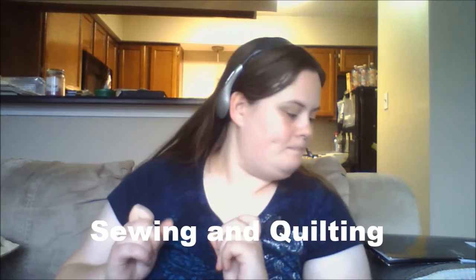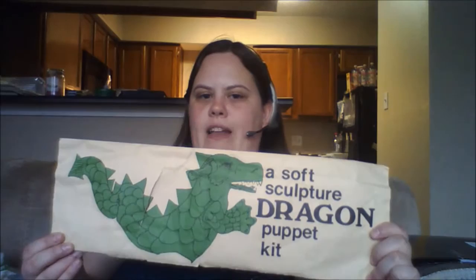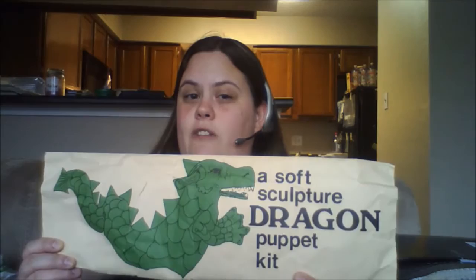So, my first two sewing projects are kind of similar. They're really related. They're kind of the same idea. They are these soft sculpture hand puppet kits. I believe that the designer is this dinosaur thing. I think they may have been associated with a natural science museum. I believe that my grandmother gave these to my parents a long time ago. I remember these being on my mom's sewing supply shelf as long as I can remember, pretty much.